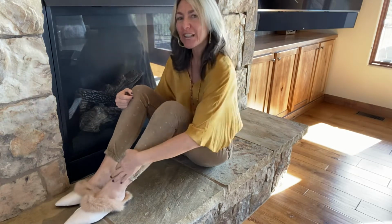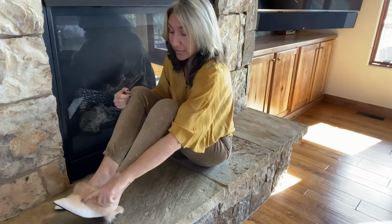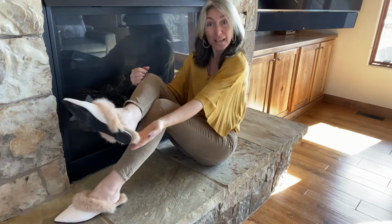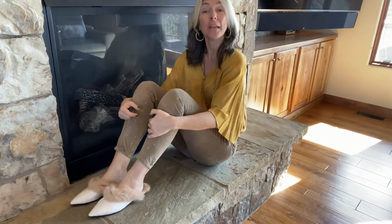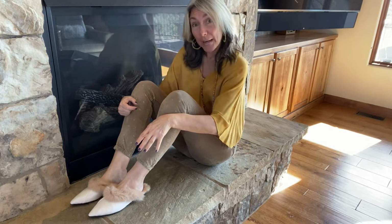I'm coming to you today with a super cute mule that I call my princess shoes. These slides are faux fur trim in the front and in the back where you slide your feet in. They are so darling. They are totally flat. You can see the heel is super, super low. And these come in black, white, and I've got the whitish ivory color as well as brown.